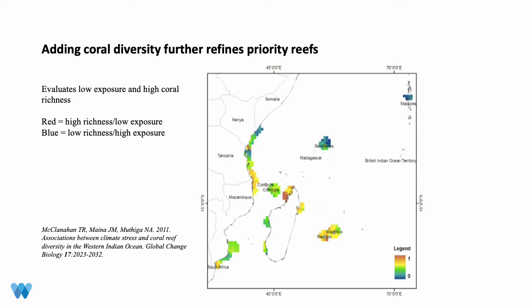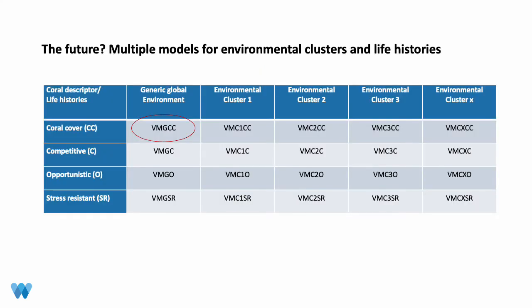So you can see in these 3 different models, you can get some overlap, and that's hopeful for a way of approaching this. And in this case, we use different variables and different assumptions about them. So my argument is that the current sort of generic global environmental models are really just looking at coral cover, which is a composite metric of many life histories, all within a larger, very large taxonomic group with a great deal of differentiation.